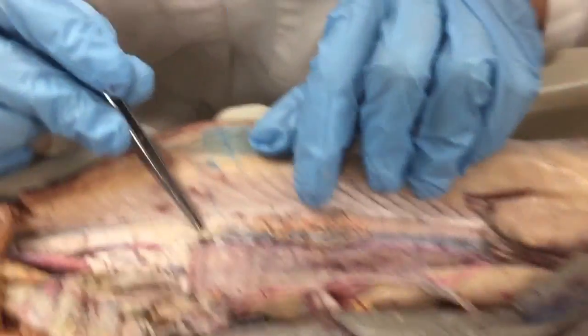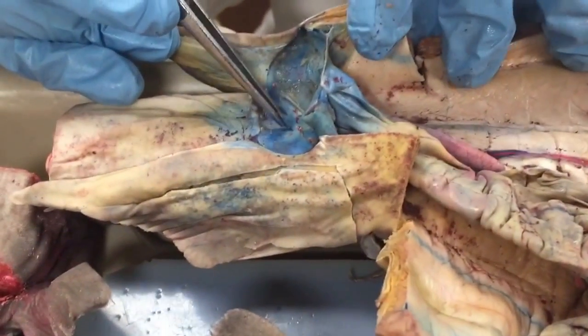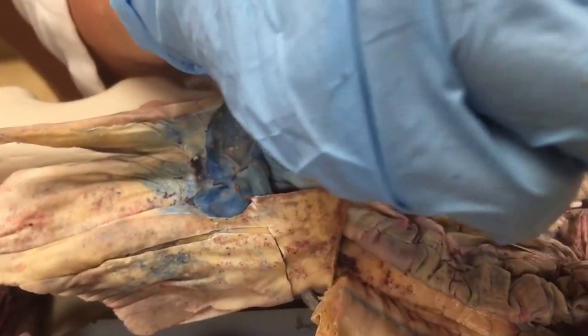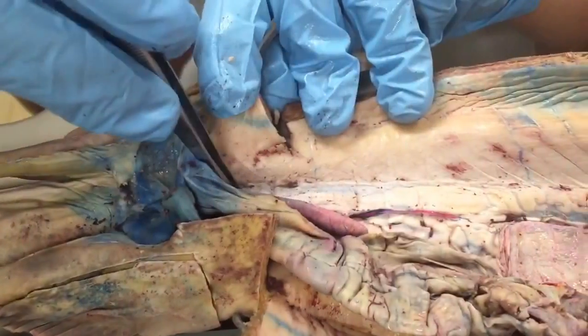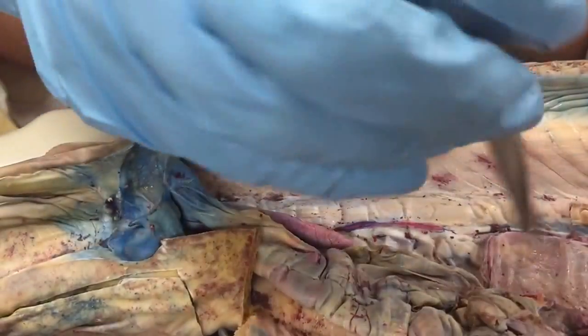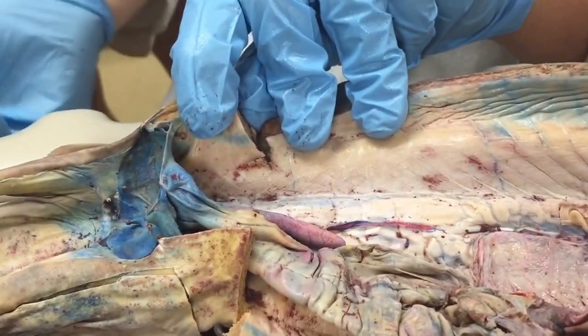And then of course that drains into the urogenital papilla. The accessory urinary duct runs along the entire length of the kidney, underneath the ductus deferens and underneath the seminal vesicle, and then it drains into the urogenital papilla where urinary waste is excreted.